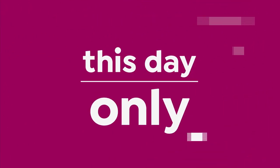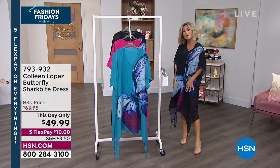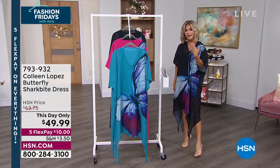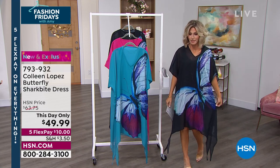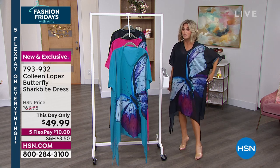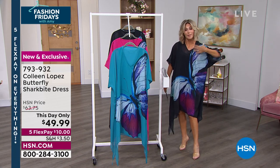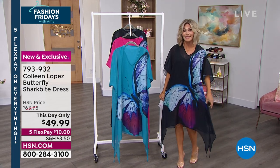I am so thrilled to offer this day only, but you've got to be quick on this. When you talk about entering a room and making a statement, this butterfly shark bite dress does all of that and then some. The way that this is patterned, this is very expensive to do. How it's coming up the shoulder and then it's going off to the side. See that? Is absolutely exquisite.